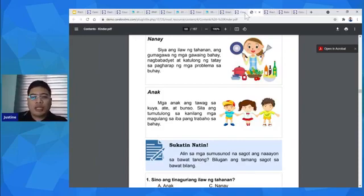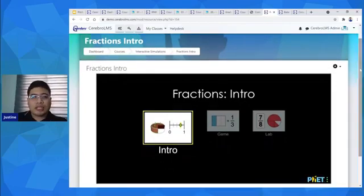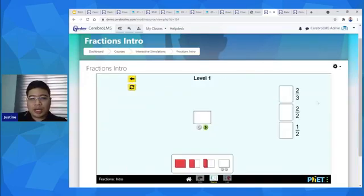So aside from the ready-made course presentations, from the quizzes, and the printable modules we have shown, we also have our interactive simulations that will keep students engaged with learning the fun way. This gives them a gamified learning experience. For example, this is for fractions, no, for math. So we have different levels to choose from.